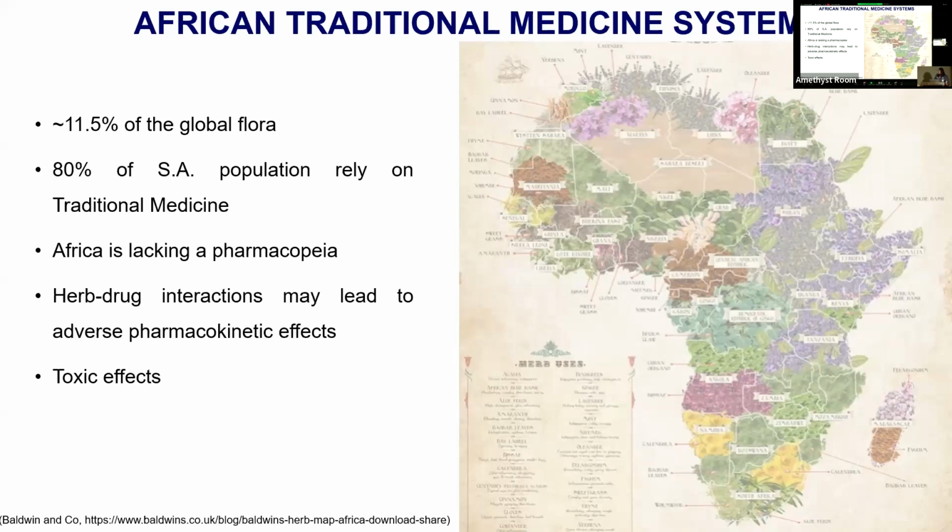At the moment, Africa is lacking a pharmacopoeia where these plants have been identified, bioactive compounds have been found, and the mechanism of action is known. This is not the case if you look at the Chinese pharmacopoeia as well as the European pharmacopoeia, which are very well established, but at the moment, this is a problem we're having within Africa itself.